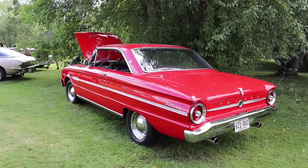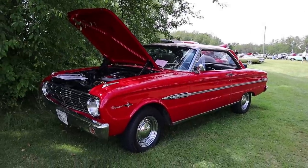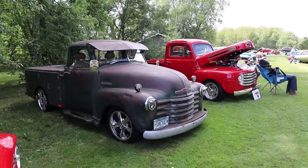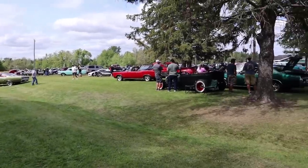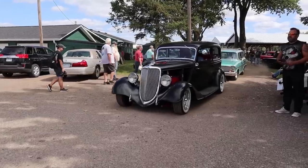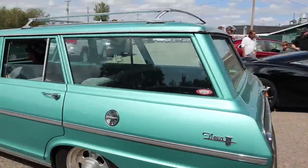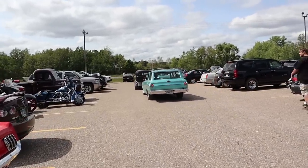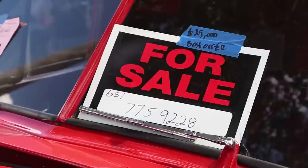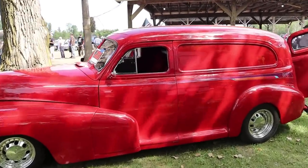Nice Ford Falcon. It's a '63 and a half Sprint. Sun's out, but it's nice and cool still. The car show just keeps going, all the way out front here. Cars, my goodness. '48 sedan delivery for sale. Looks like it's in pretty good shape.